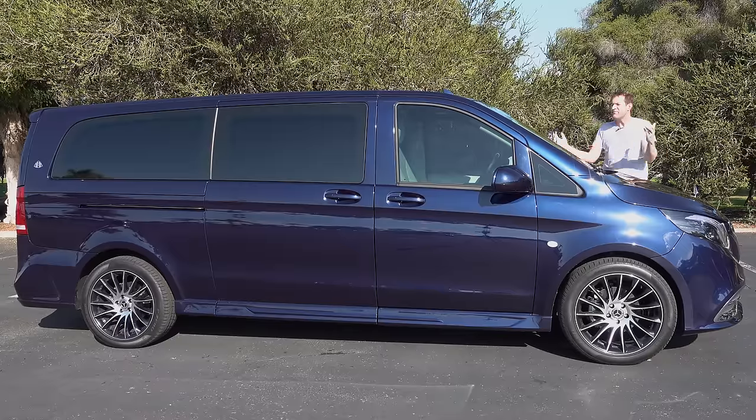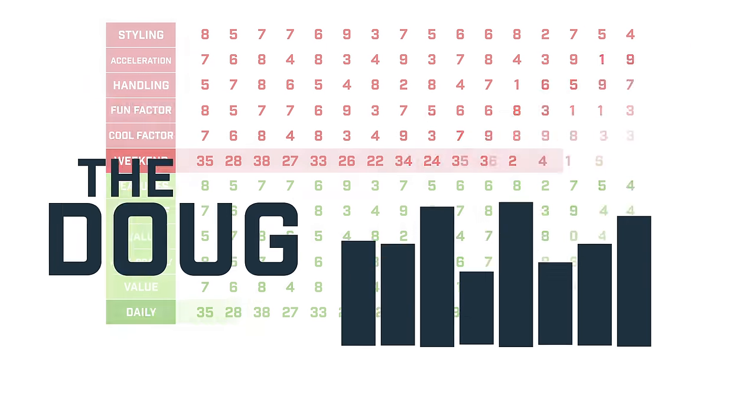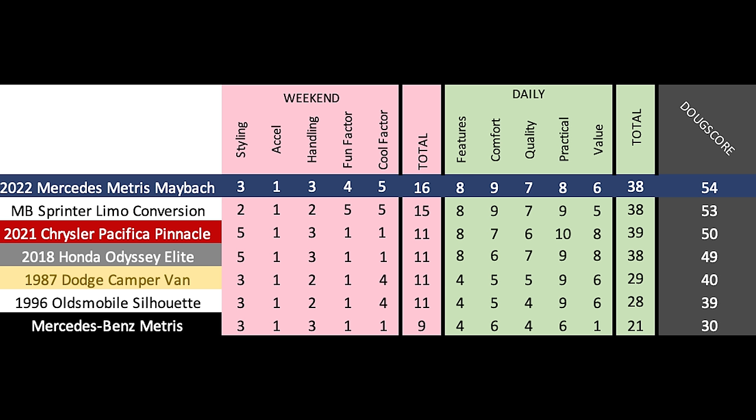And now it's time to give this van a DougScore. And the DougScore is here, 54 out of 100. The Maybach-inspired Metris beats out all the other prior vans I've reviewed, but it deserves to. It's really cool, and I loved it. I've been around so many poorly done Sprinter vans that seem cool, but have cheesy rope lights, bad upgrades, and they're overpriced. This Metris seems like it's mostly done right, and I really enjoyed checking it out, and getting one person's take on what a Maybach van would be like if such a thing existed.